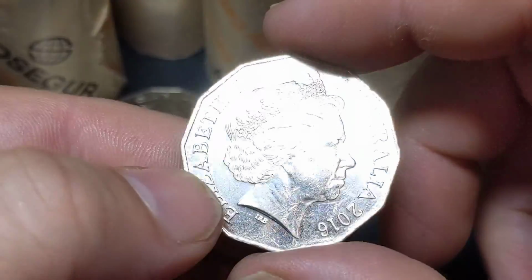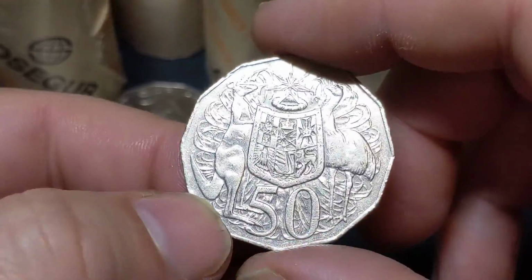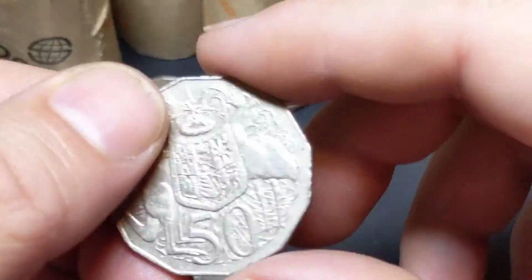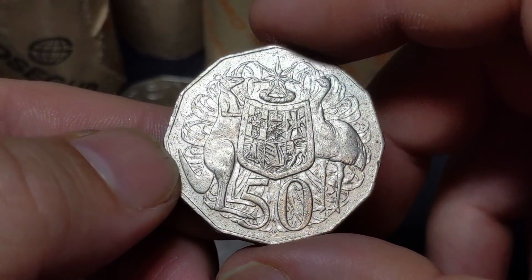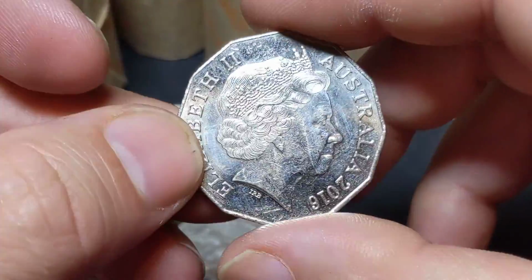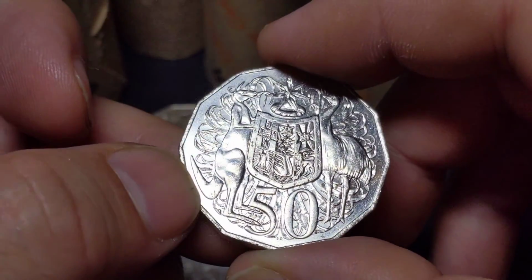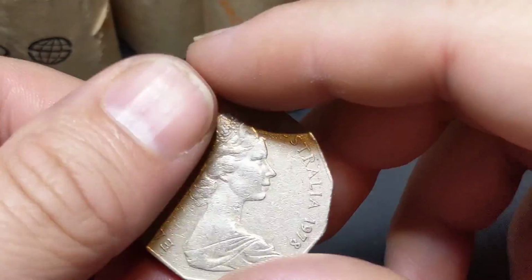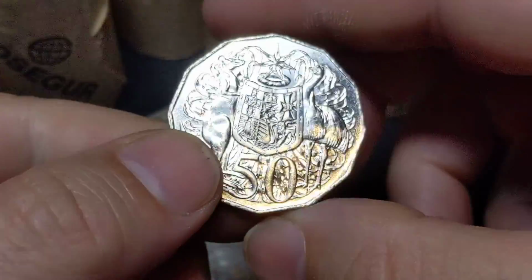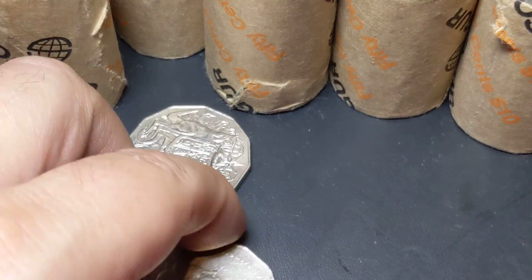So I'm just looking around the feet and around the 50s for starters, and if I see anything worth looking any further, I will do so, but that's the spot I'm sort of just focusing on because that seems to be the area where the doubling usually occurs. So yeah, I'm not seeing anything there. Finding plenty of 2016s.